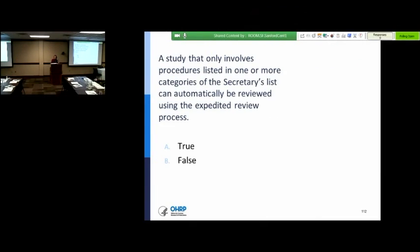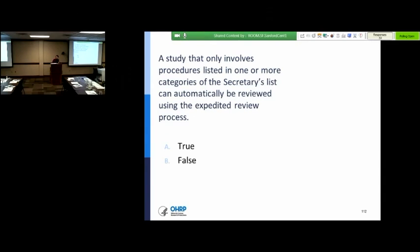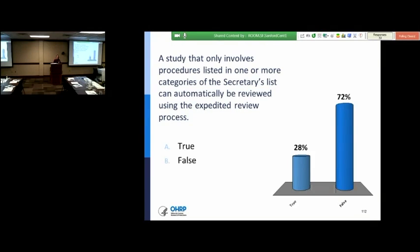Here's your next clicker question. A study that involves only the procedures listed on the Secretary's list, and they can fall under one or more of those categories, can automatically be reviewed using the expedited review process. True or false? Okay, let's see what you guys say. All right, 72% say this is false. 28% say it is true. I agree that it is false. Who can tell me why?